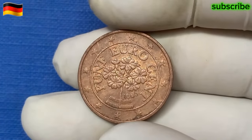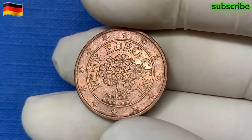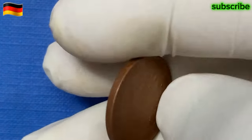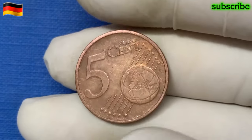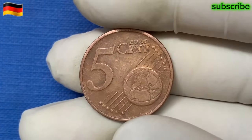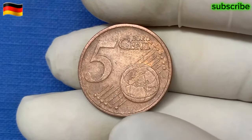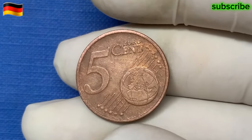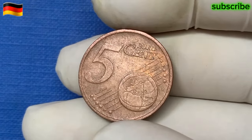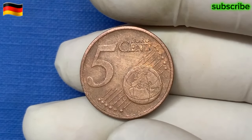Another fascinating aspect that drives up the coin's value are the minting errors. These tiny production mistakes, such as misaligned designs, double strikes, or unusual markings, are like little surprises from the mint. Collectors love these errors because they make each coin a unique piece of history. If your 2005 5-euro-cent has any of these quirks, it could be worth significantly more.